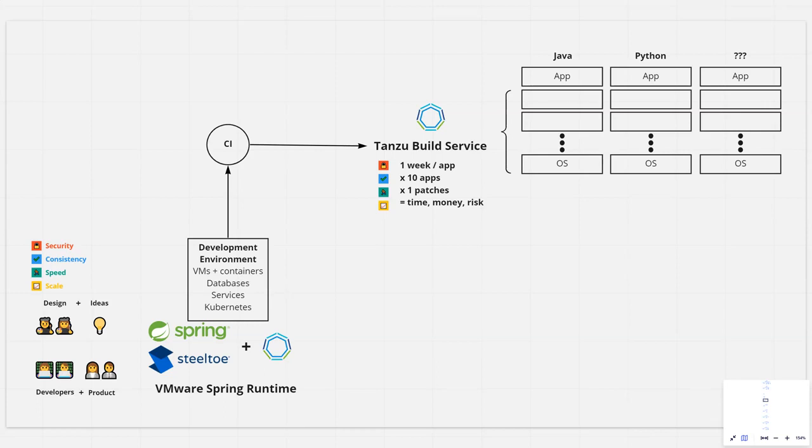Cloud Native Buildpacks are an incubating project, and they're gaining a lot of traction. Pivotal and Heroku were big players in the buildpack space. Google's now getting into it, and tons of other companies, but this is that consistency thread. Dockerfiles are really hard to manage at scale.